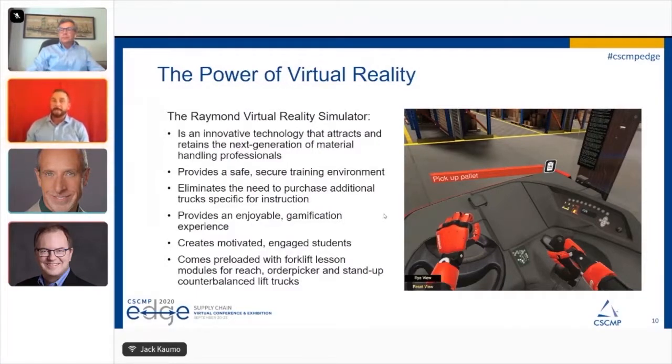And I can't stress this enough, the gamification and the enjoyableness of this is really addicting. Once you get on there and use it, you want to go back over and over again. What better way to ensure operators are learning in a way that they need to in order to be successful with something they enjoy.